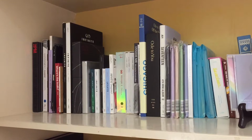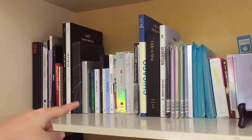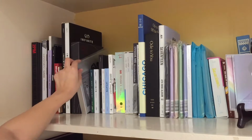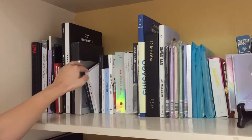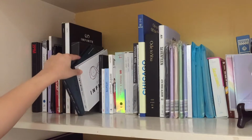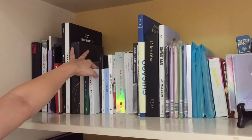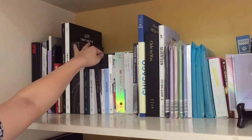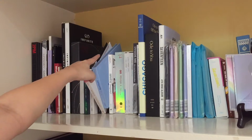And then right after that, I do have my Infinite collection. Over there, that's the limited edition of Reality. And then after that is Infinite Only, the limited edition. Then this one is the Be Back repack. And then we have the standard versions of Infinite Only and Reality. And then we have Destiny, and then over here we have First Invasion, then New Challenge, and then In Spirit.